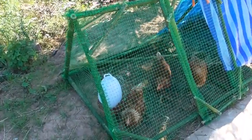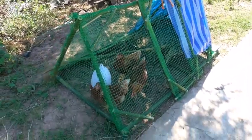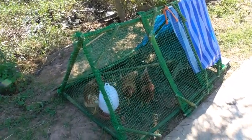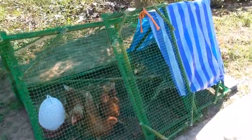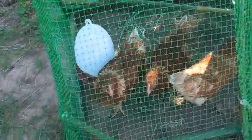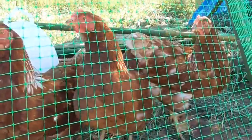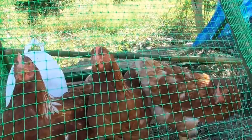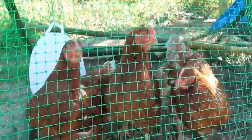Well, our backyard anyway. I made a chicken coop out of bamboo, and this is much easier for me to access and give them food. So yeah, I bet they're pretty close to laying now. Their combs seem to be a little bit more red. So pretty soon we'll have some eggs.